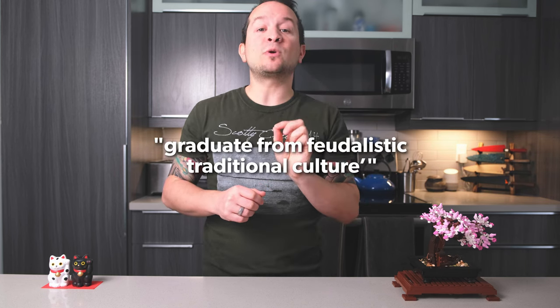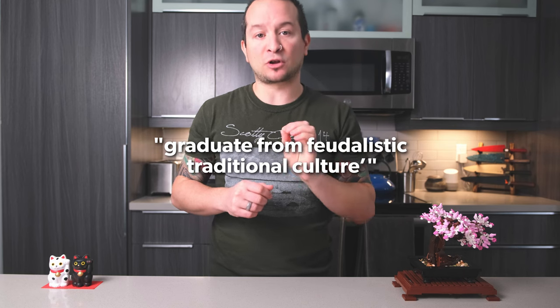What unites Yhuki and Gaku is their desire to, and I quote, graduate from feudalistic traditional culture. Now that's deep. What that essentially means is they do recognize the deep history responsible for the incredible craftsmanship that surrounds Japanese kitchen knives, but they don't want to feel trapped only crafting and thinking in a traditional way.